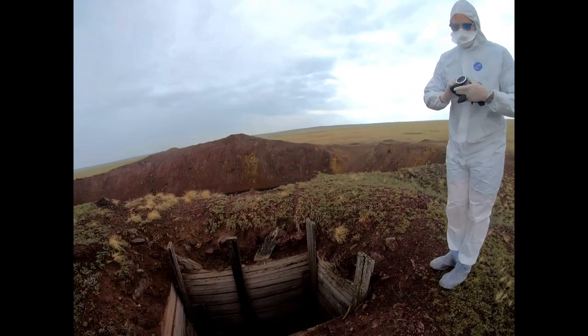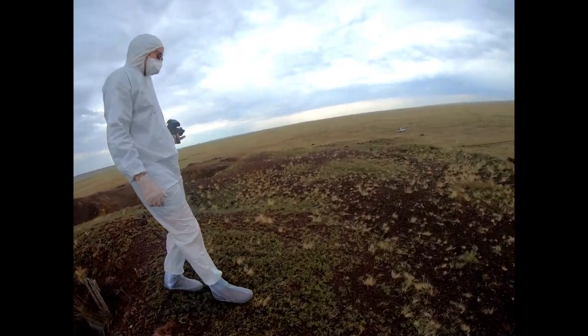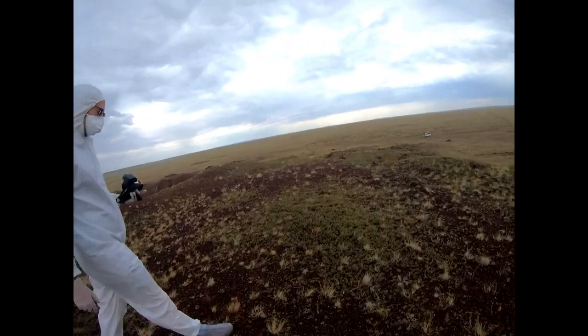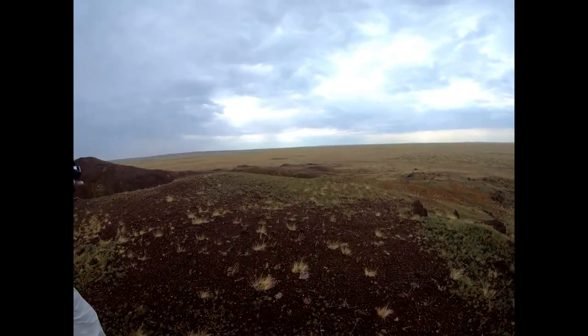Can't really get a good shot from this without stabilizing it. It's not worth it. If I stabilize it with my body, then I might fall.